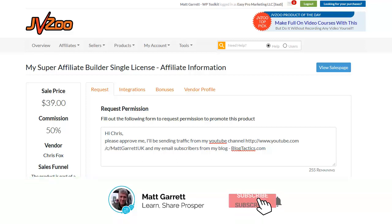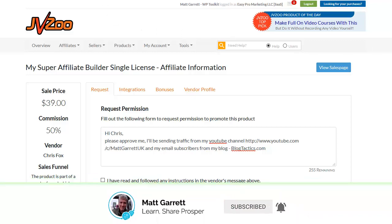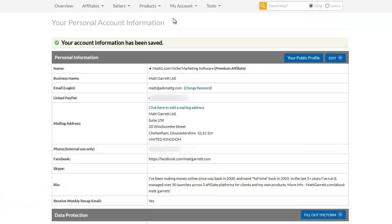Okay, the other thing you want to look at and fill in basically is your personal account information and profile page.